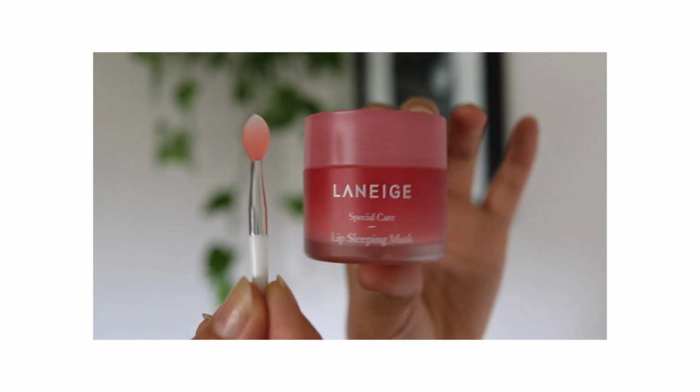So I have chronic dry lips, and anyone who knows me, anyone who's really close to me, people come up to me all the time and go, you have a little bit of a dry skin thing on the side of your lip. Anyway, I've been using this. This is from Laneige. I got this off Amazon.